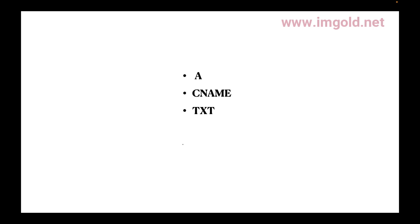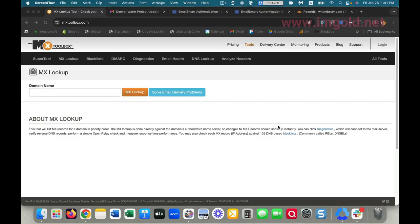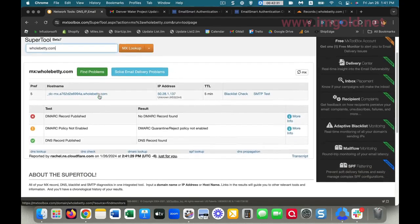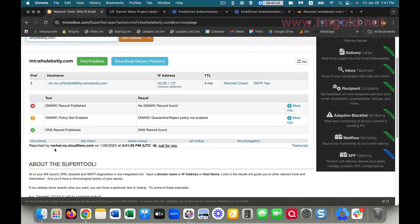But first things first, let me show you how to locate your DNS record. Okay, so let me introduce you to a great tool that you can find at MX Toolbox. The first thing you want to do is enter your domain. So I'm going to use a specific domain for this, and then you just hit MX Lookup. What you'll find if you scroll down here on the SuperTool is that it will let you know exactly where your DNS is hosted. So you can see for this domain, the DNS is hosted on Cloudflare.